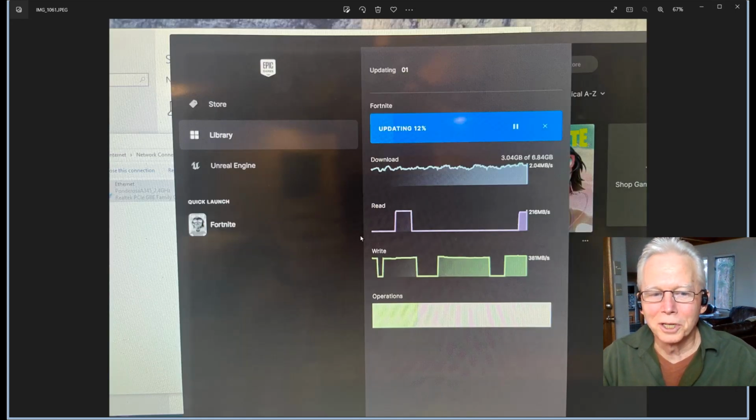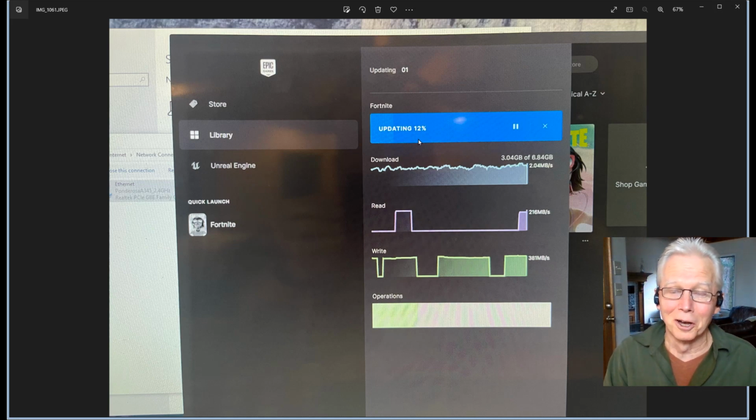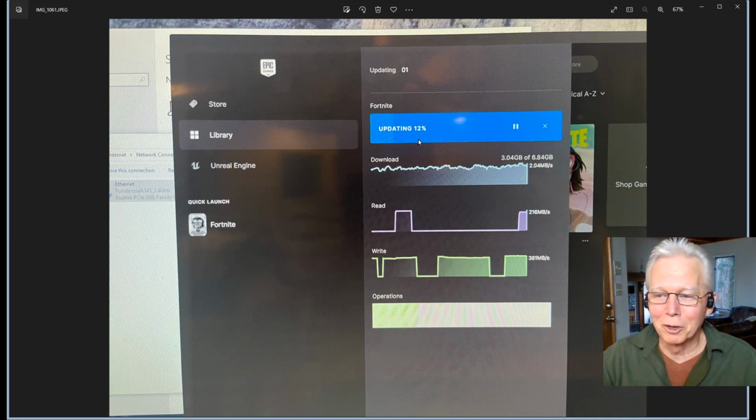This is a performance indicator in Fortnite itself while the update is running, showing about updating at 12%. This was going very, very slow, minutes before it would increment to the next number. But it gives some interesting other information just to kind of further develop the idea of what the computer is doing for this process. So this is showing the download. The downloads are typically very erratic in the speed each subsequent second. And it has so far done 3.04 gigabytes of 6.84 gigabytes.